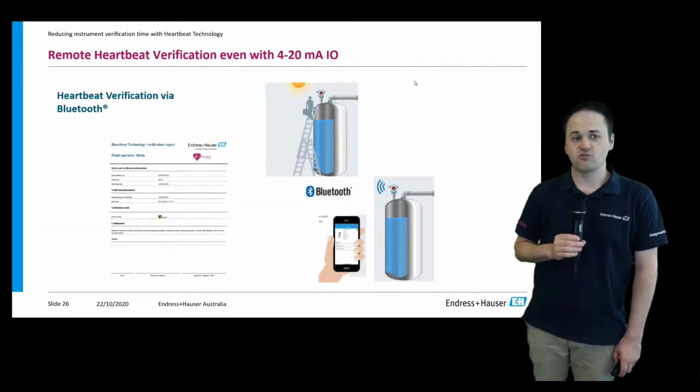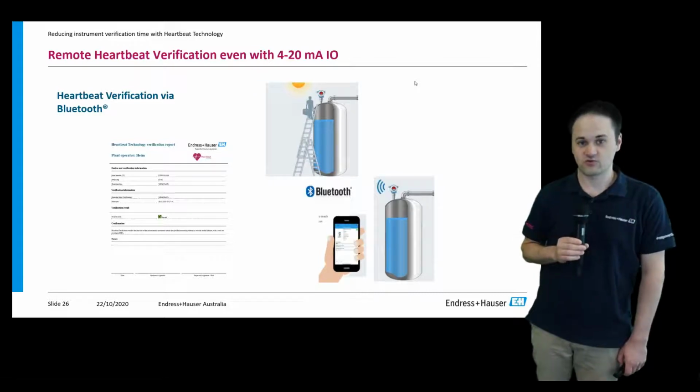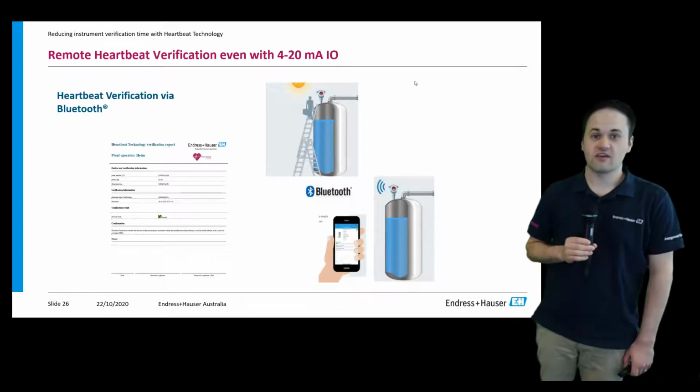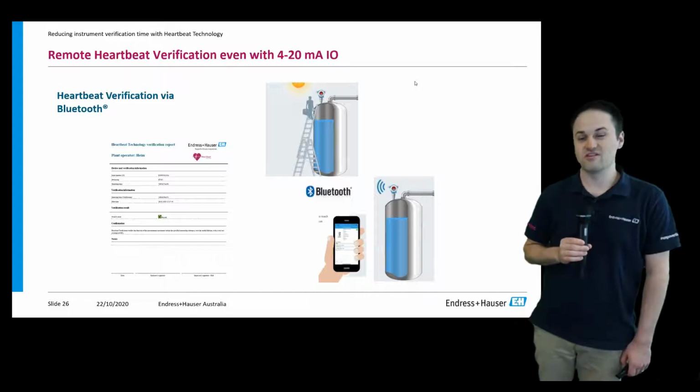The great thing is you can also perform a remote heartbeat verification, even with devices with 4 to 20 milliamp I/O. You can use Bluetooth and the SmartBlue app, which we'll do very shortly, to verify your device as well. So it means you don't have to climb up those ladders for those tall tanks, and it makes it much easier and safer while you're on site.